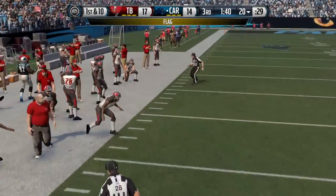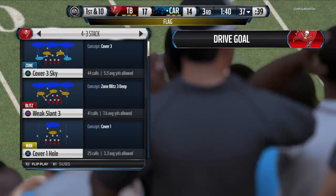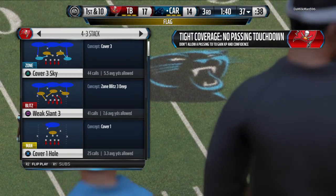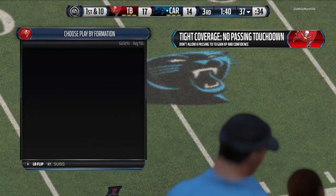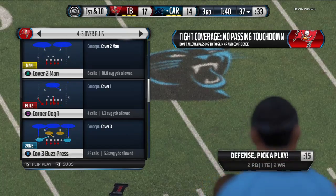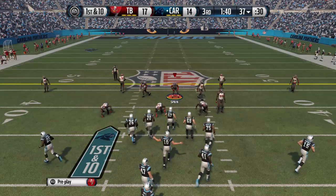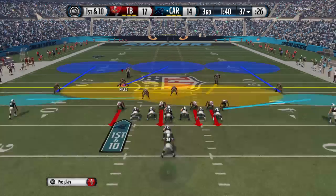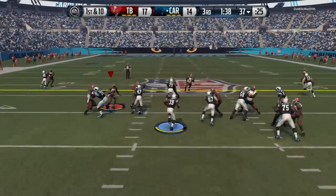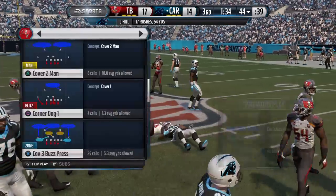And the flag comes out. That's a nice route that time by the receiver, running the corner route, and the quarterback just throws it too far and misses it. The Panthers from the 37. Hill's got it on the handoff. Brought down at the 44.